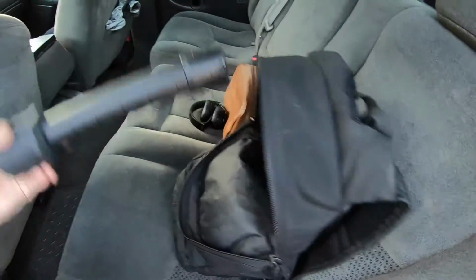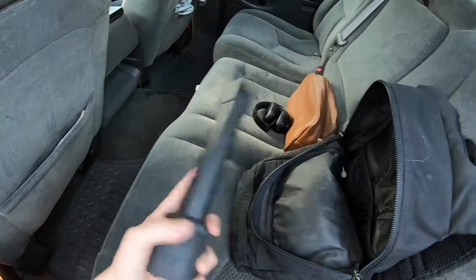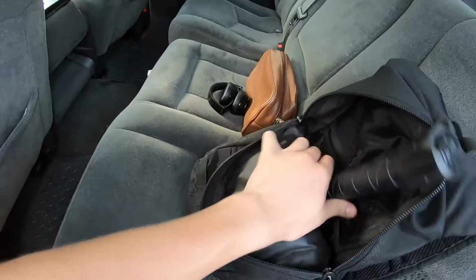At the minimum, I definitely recommend getting at least a little flashlight, because if it's dark, you could have all the tools in the world. How are you going to work on it if you can't see? So definitely get a flashlight.